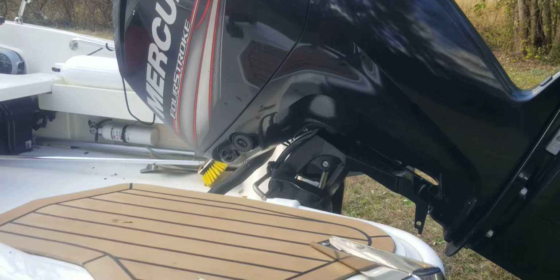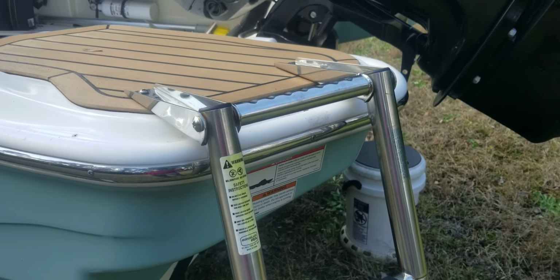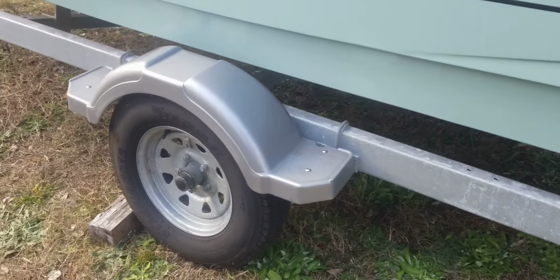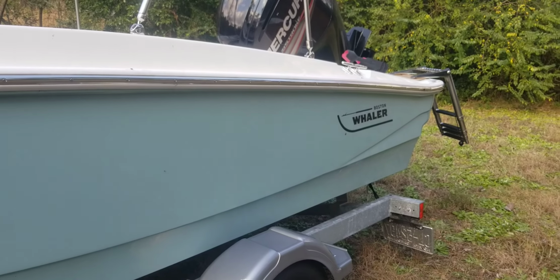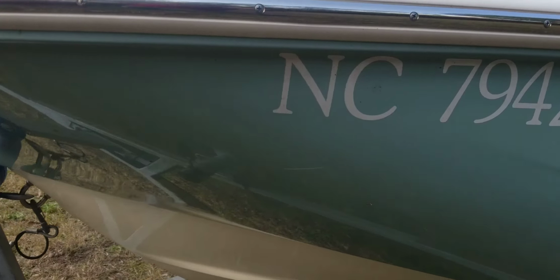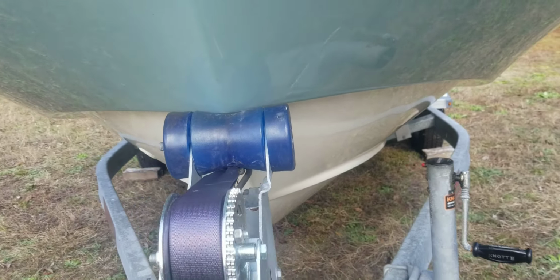You got the false teak on the boarding platforms either side of the boat, stainless steel boarding ladder here. Boat sitting on a galvanized trailer, single axle. Get a shot of the hull here. Blue hull color, looks like it's in good shape. Coming around, we have a 2-inch ball.